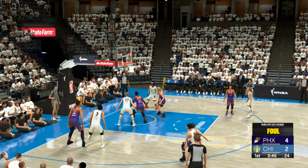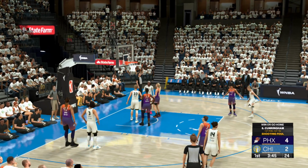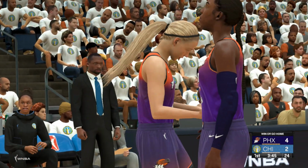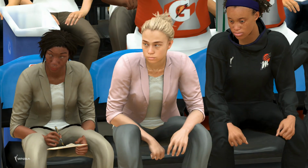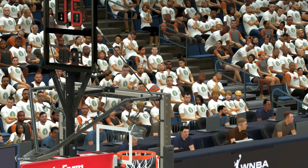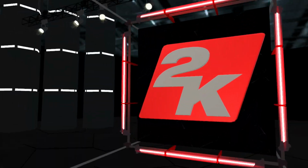Copper. So the whistle blows on a shot. Two free throws for the contact there. First personal foul. Team's first. First team foul. And this is our first free throw of the game for your Chicago Sky, Kalia Copper, taking two shots.